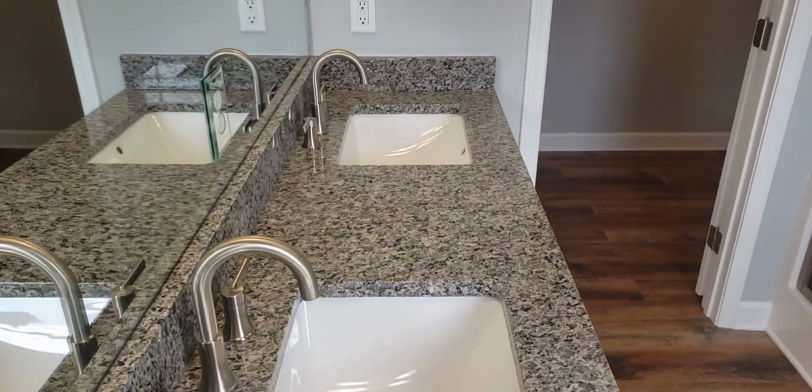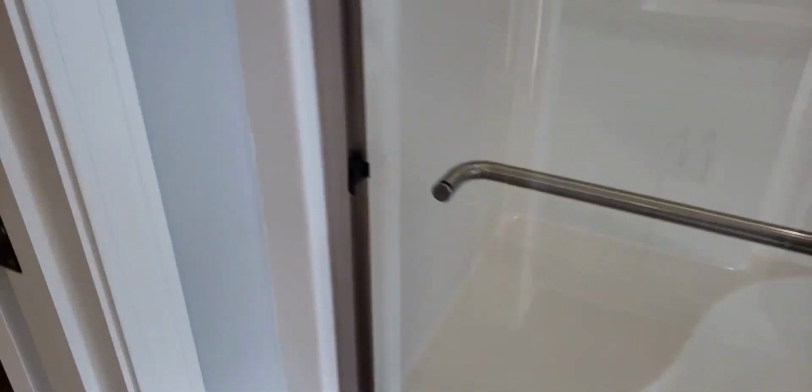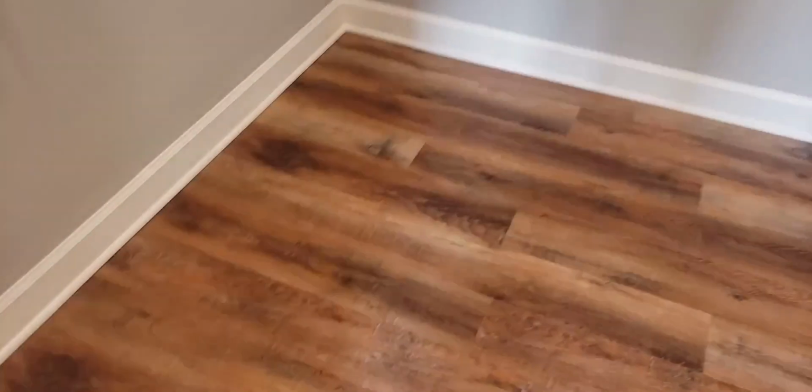Got his and hers vanities. I went with a square sink. There's light fixtures. Got a shower with bypass door. Shower with seat. And a can light up there. Perfect. And your master closet.